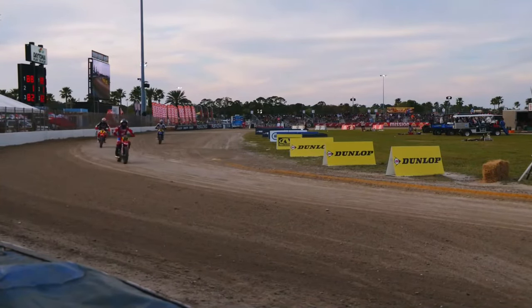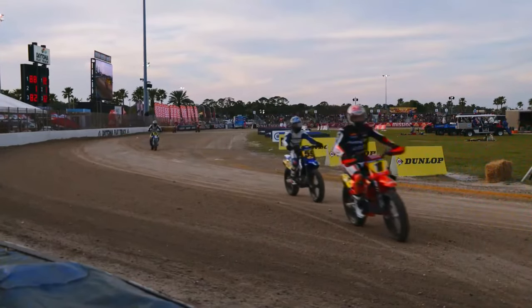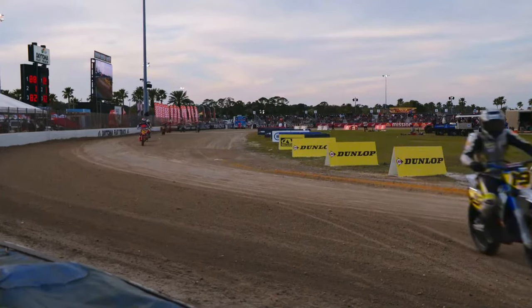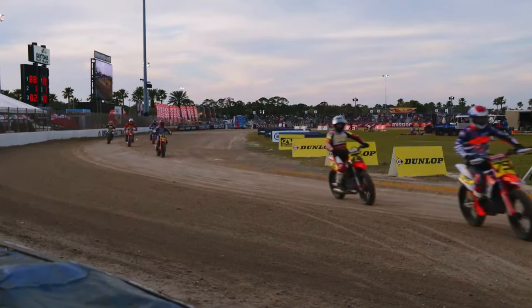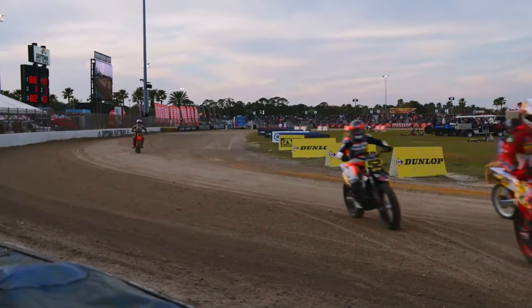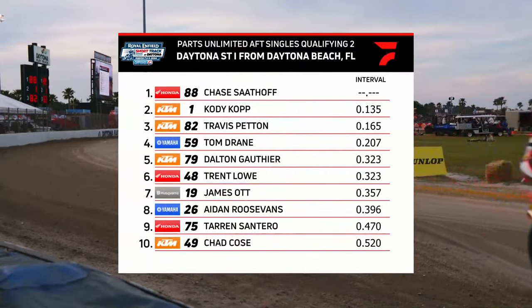So right now, still Chase Sadoff is the man to beat. He's been fastest in practice, fastest in the first round, fastest so far in the second round. His quickest time of the day in this round, 18.340. He had a quicker time in that first round of practice, an 18.143. That might be quick enough to take him the $5,000. There it is right there, the difference between first and second, 0.135. That is just this round.